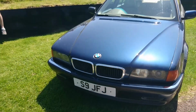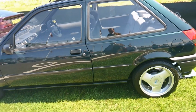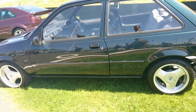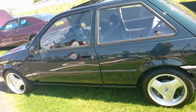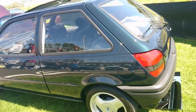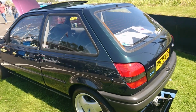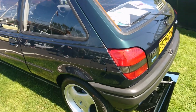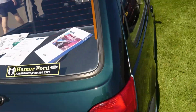So 98, that one. This is interesting. This is a Ford Fiesta Mark III, the classic version. They made the classic version for a couple of years after the beginning of the Mark IV. And this, it's a P plate, so it would be a 96-97. And the Court Special Edition. Very shiny underneath. We've got a mirror to show us. Very nice.